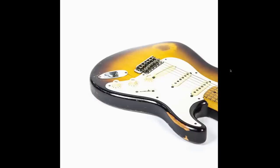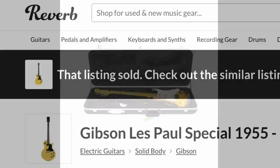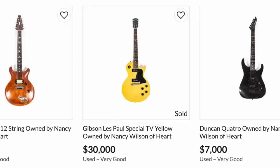That's definitely not stock. But I'm kind of surprised that we don't have any neck stamps being visible. She had a Les Paul special, but apparently we can't view that listing anymore because it's sold. That vintage one went for $30,000, which, yeah, that's about at least a 2.5 times premium.